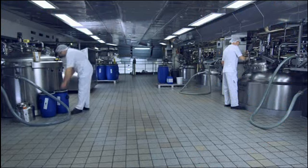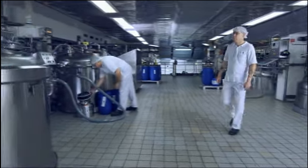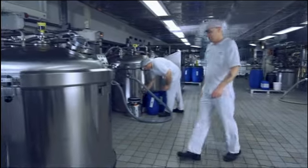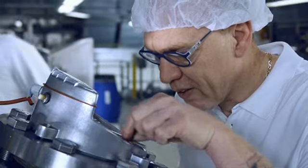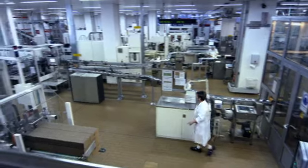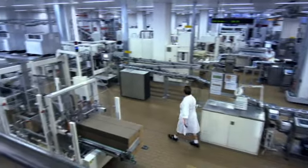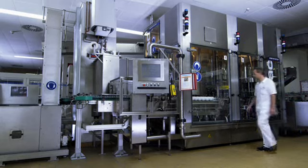Beiersdorf Manufacturing Hamburg is by far the largest location in the Beiersdorf production network. The Hamburg plant has a clear focus on the development of the organization and plant efficiency. This it does successfully. BMH has for years posted production increases far exceeding forecasts.